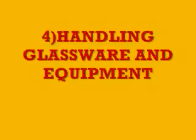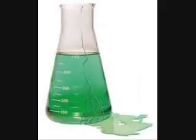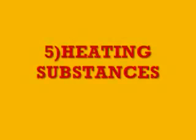The fourth rule is handling glassware and equipment. All glassware should be thoroughly cleaned before being used in the lab. Students should never handle broken glass with their bare hands. Use a brush and a dustpan to clean any broken glass in the lab. The broken glass should be placed in a designated container that the teacher has in the science lab. Students must examine the glassware before each use. Never use dirty, chipped, or cracked glassware. If you don't know how to use a piece of equipment, make sure to ask the teacher for help immediately before use.